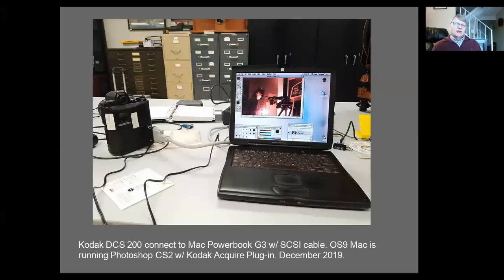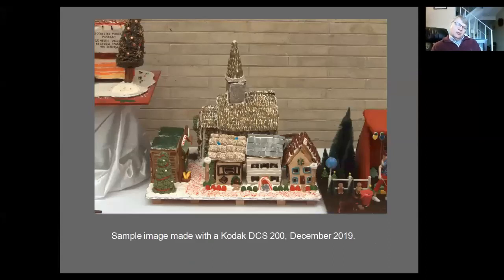Recently, I was able to get one working again by connecting it to a Mac PowerBook G3 running OS 9 from about 2003. I installed Photoshop CS2, and with a little bit of help from Jim McGarvey, the gentleman who designed this, I was able to get the Kodak Acquire plugin to work with it. So this gives you an idea of what the images would have looked like from a Kodak DCS 200 from 1992 that I made last December.